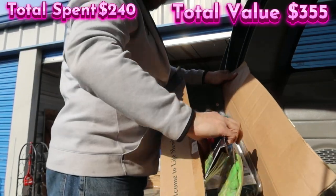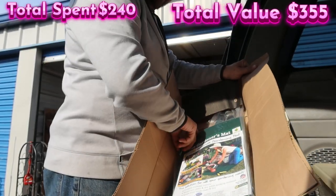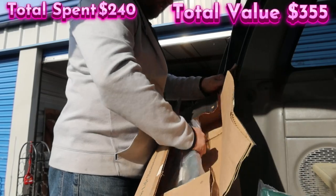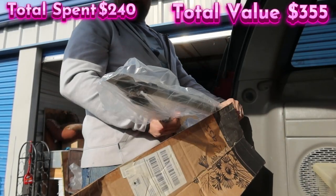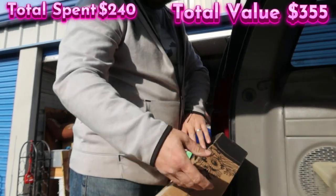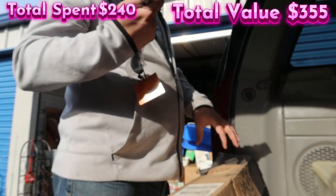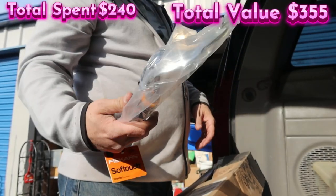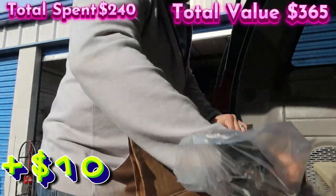We have gardening gloves, a gardening mat, and a brand new pair of trimmers, still in the plastic. And I don't know what that does. Can you tell me what that does? Because I don't know. We have one of those up.